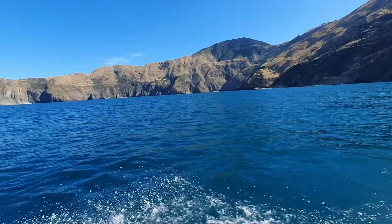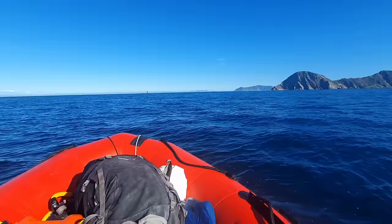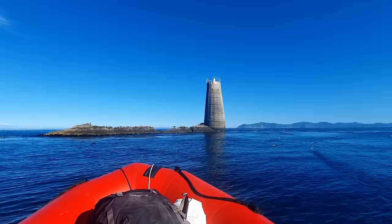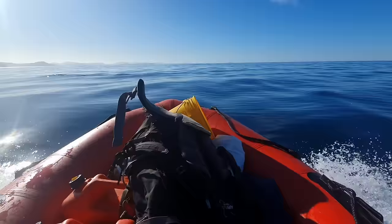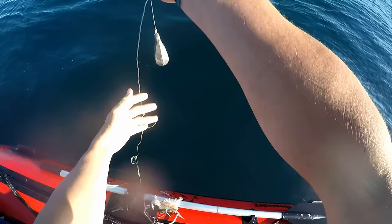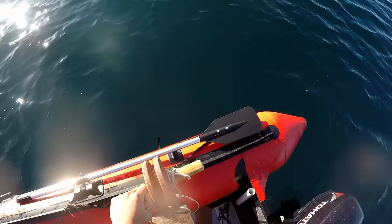No luck on the kingfish front, so I think I might head further on and see if I can do a drop for a grouper. Still no sounder, so I very much doubt they will catch anything, but it'll be fun to try. I reached the end.